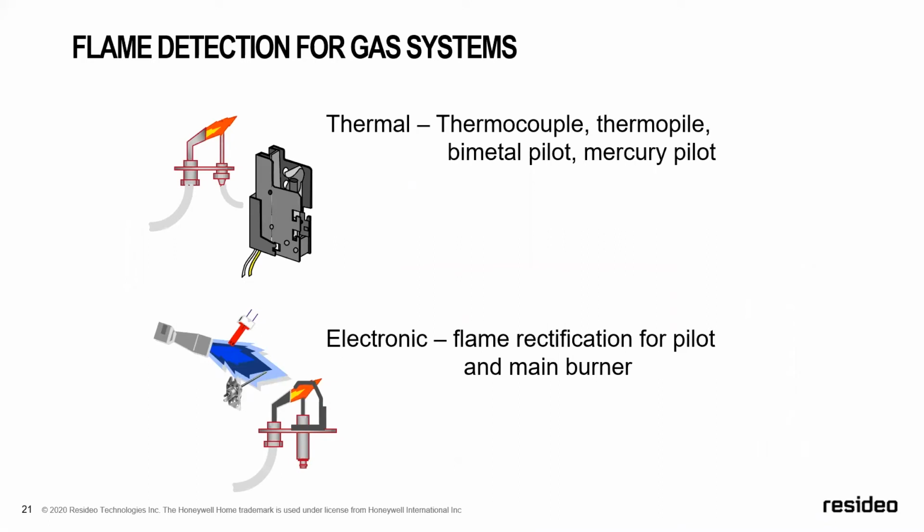All right, so flame detection. As I mentioned earlier, we have what we call standing pilot, which we call thermal flame detection. Basically what happens is the thermocouple will be heated up by the pilot. And one quick tip, make sure that the flame is in the top third of that thermocouple. Because the way the thermocouple works, we have what they call a hot junction and a cold junction. The hot junction, of course, is at the top of the thermocouple, and the cold junction is at the bottom. What we're looking for is a 400-degree difference in temperature between the top and the bottom, where, on a standard pilot system, that pilot will produce the 30 millivolts needed to open that gas valve.